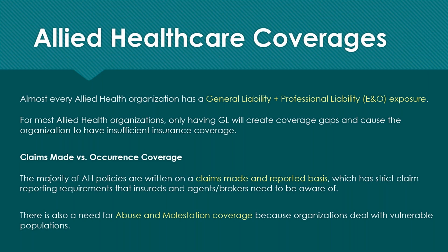I want to dive into some allied healthcare coverages. This slide does not include all coverages that we would recommend, but it is a good starting point of what direction to go into if you are new to writing allied health.